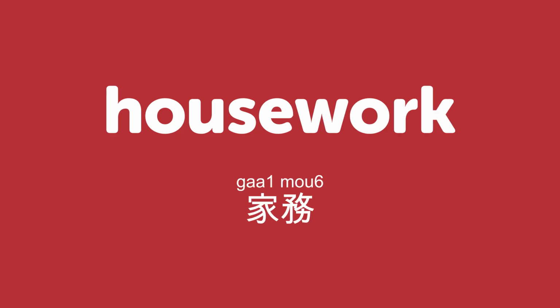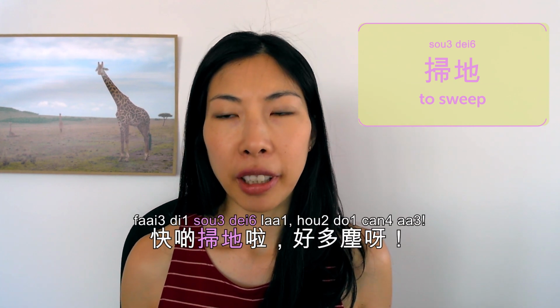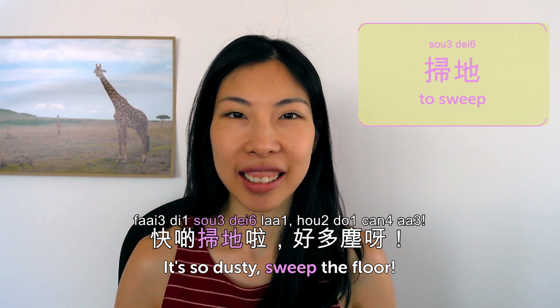Housework, 家務. Do you like doing housework? And which chore do you hate the most? Let's see if it's one of the following 5. Here we go. So 掃, to sweep. So 掃 is like to sweep something, and 地 is floor. So to sweep the floor. So 快啲掃地啦，好多塵啊. It's so dusty. Sweep the floor. I see a dust bunny.